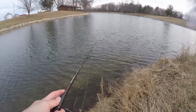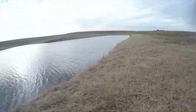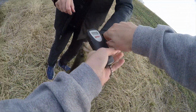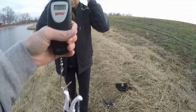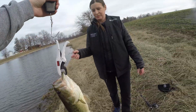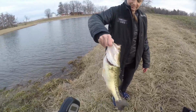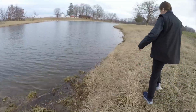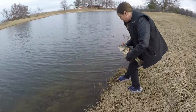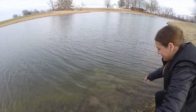Got one. Oh, nice one. Probably 275. 314 is my guess. 288. That's close. We're both close. Here's hers, 285 on a wacky rig. Same stick as last time where she caught her 4-pounder. Get out far enough. There he goes.